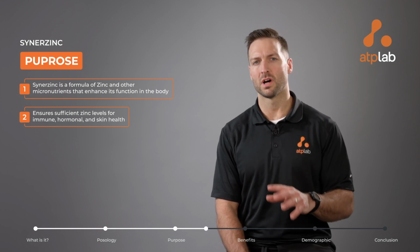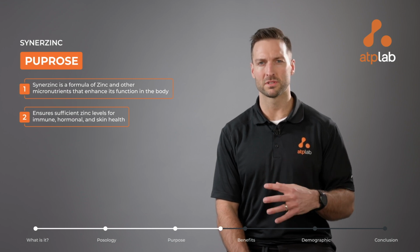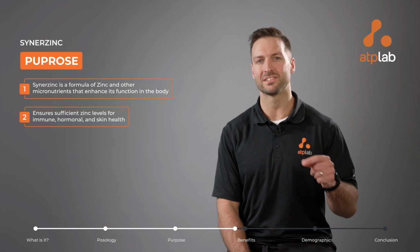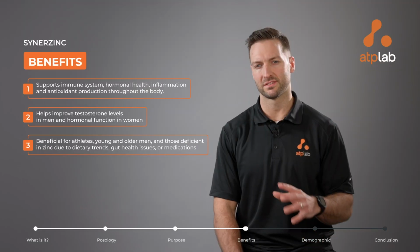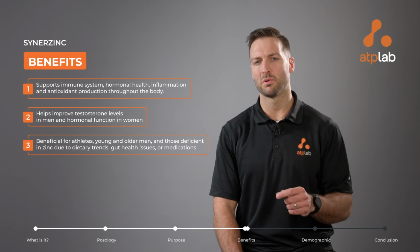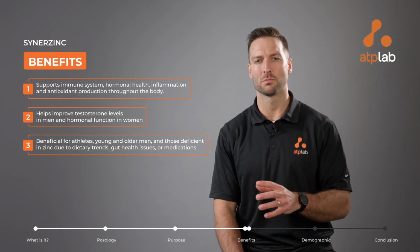When you support optimal zinc levels, we're supporting our immune system, hormonal health, and also inflammation and antioxidant production throughout your body. When you supplement Synerzinc, it means that you're getting enough of the micronutrient zinc. A lot of people don't get enough zinc in their diet, and this is an important one for our immune system and our hormonal health.